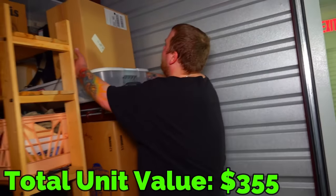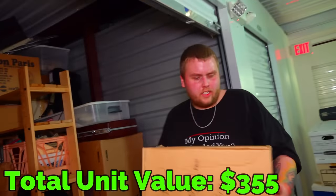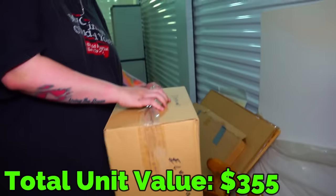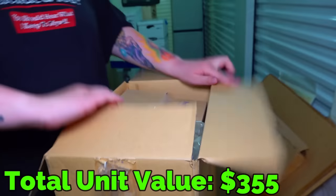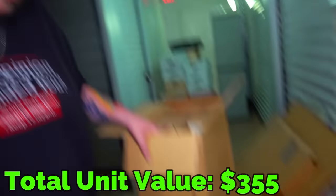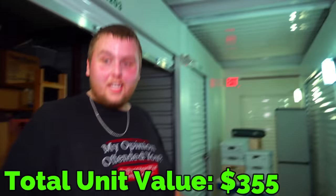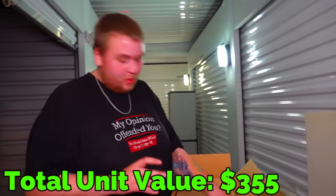Let's take down the next box here. Oh, this one's got, ooh, look at that up there. That's interesting looking. Let's see, electrical. Or does it say that? No, it says electrical. Oh, what? We don't really know. Let's start pulling some stuff. What's that? Something in there. I thought that was packing material. Well, that was a light bulb. It was. Keyword was a light bulb.